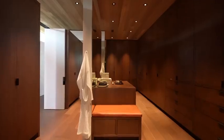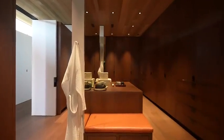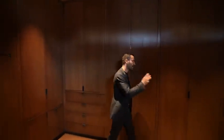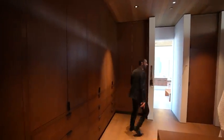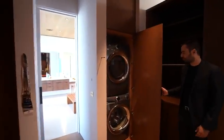Opens up to the primary bedroom closet. Now, the owner is currently occupying this space, so we're gonna respect his privacy, not open these cabinets, but you guys get the point. It's nicely decked out. Everything is paneled in. You have that seamless look, hangers, drawers, everything you need. And we have more cabinets on this side. I can't show this, I'm pretty sure. Ready, Mikey? Oh, that's cool.